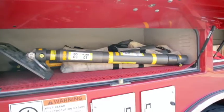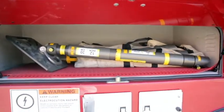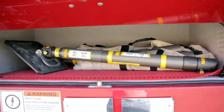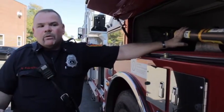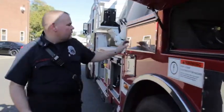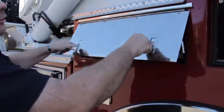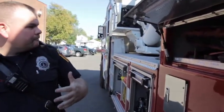This compartment is the last rescue compartment for vehicles. These are what are known as struts. If a vehicle was on its roof or on its side, we can use these struts to support the vehicle so we can get the people out, so the vehicle doesn't teeter or further roll over, causing more injury or harm to the occupants. Again, this compartment is the same one. We call this transverse. It's just more hand tools on the different side.